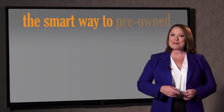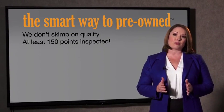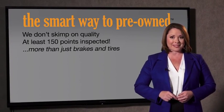So Zach, tell me, what do you like the most about the smart way to buy a pre-owned vehicle? Well, I had no idea a dealer could sell a car that barely passes state inspection as adequate. I mean, they only check two things, the tires and brakes, and they're just adequate, not even good. What is that about? Why take chances? Your life and those of your loved ones should be more important than that. That's why we don't skimp on quality. All of our pre-owned vehicles go through at least a rigorous 150-point inspection, checking more than just brakes and tires.